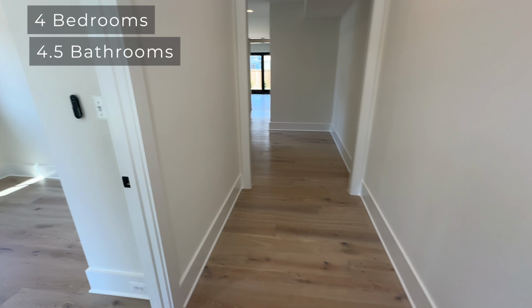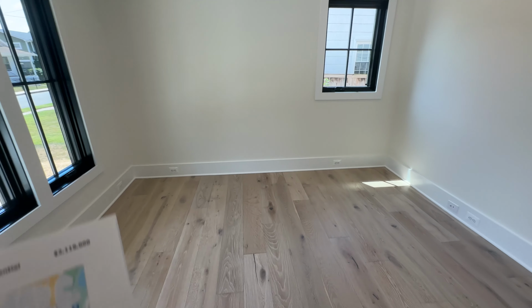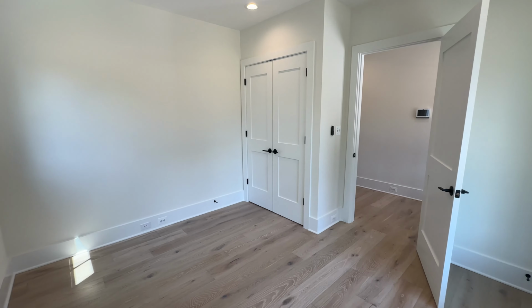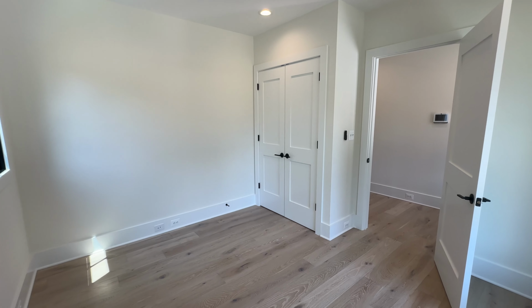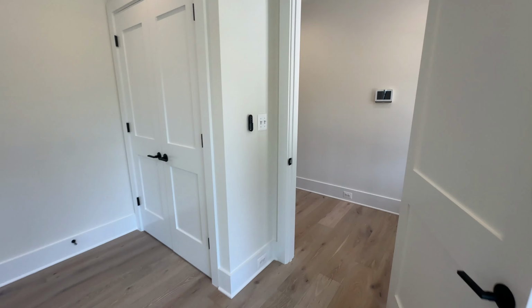So this house has a total of almost 4,300 square feet. It has 9-foot ceilings, and the way you enter from the ground is in what would be the basement, but the basement is really above ground. So you enter here and you have your first room.